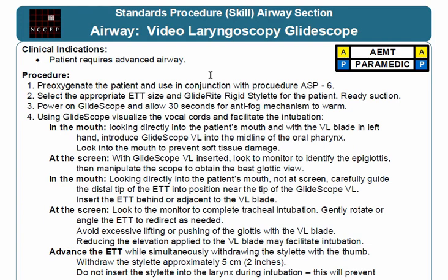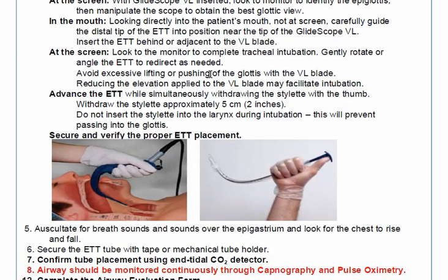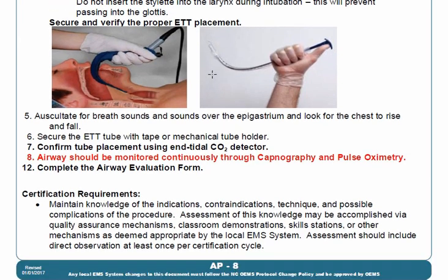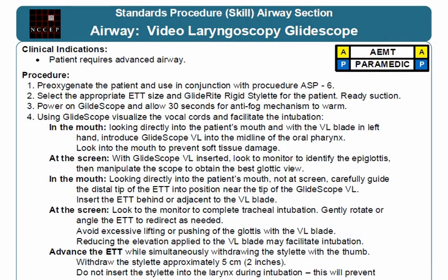If anyone wants to employ one of these devices, provided they go through appropriate in-service training, and they're able to obtain all the necessary implements and the rest of the equipment they need, we will fully be in support of their efforts of doing some other form of video laryngoscopy. But we just need to make sure that everyone that is currently on duty with the access to the video laryngoscope is appropriately trained. Again, note that video laryngoscopy is an advanced EMT and a paramedic level skill.